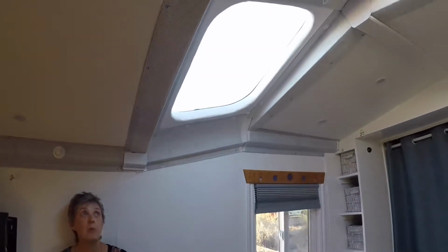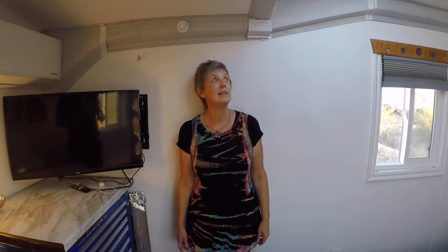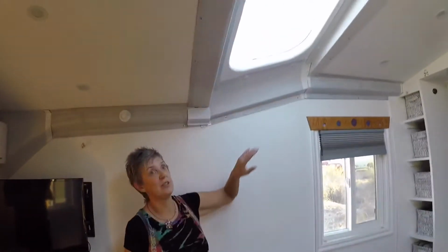Now, what are the skylights from? We had to special order tempered glass for the skylights, or safety glass. Okay, so you didn't get them from a vehicle? No. We custom ordered those in, had them special cut to the size that we needed and all of that. Wow. So yeah, that's not cheap.